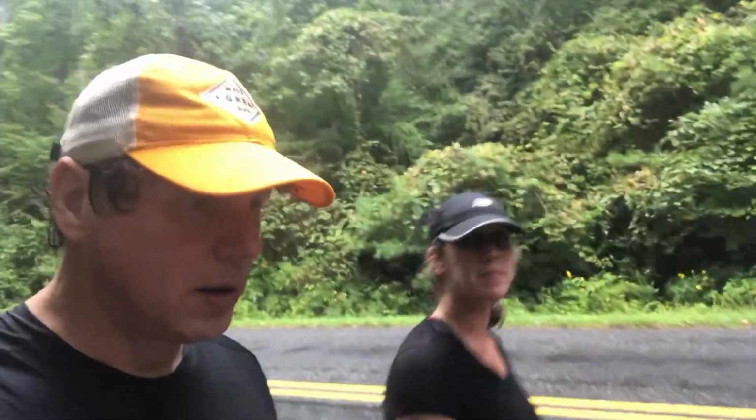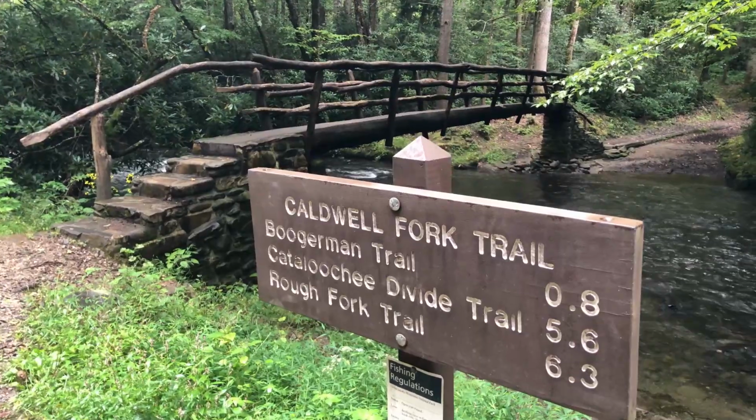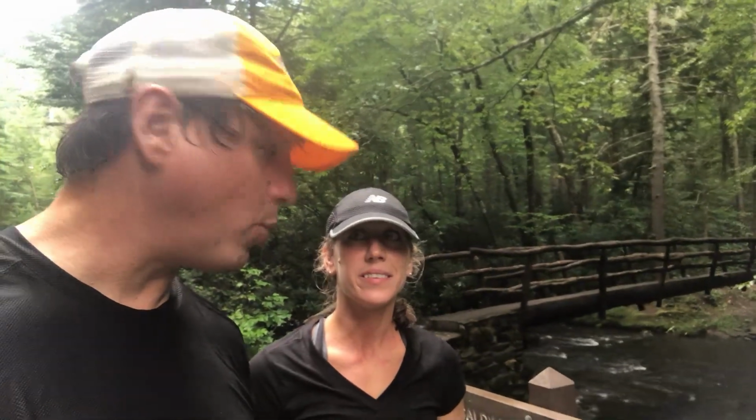Hi guys, we're on our second little hike for the day. We're going to do this 0.8 out to Boogerman Loop on the Caldwell Fork Trail.